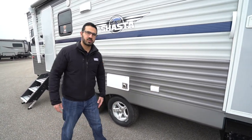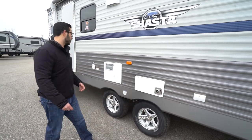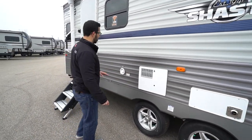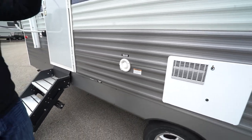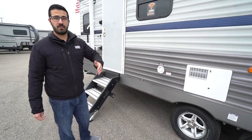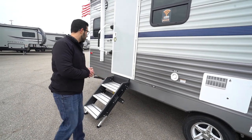You will see your electrical outlets here on the sides. If you need to plug anything in, that's the place to do it. Your fresh tank fill will also be located here on the campsite. Couple outside speakers. Those are connected to that multimedia center, but as I mentioned, it is Bluetooth capable.